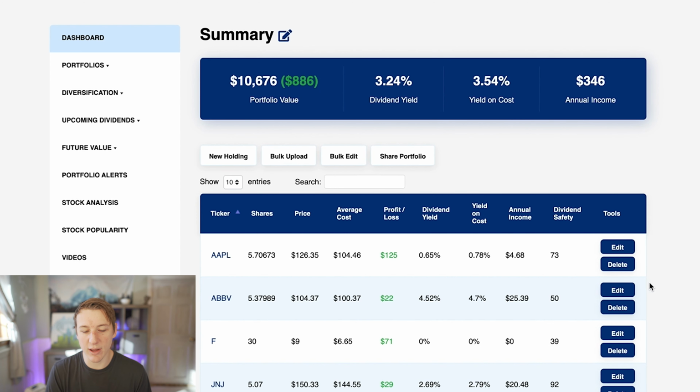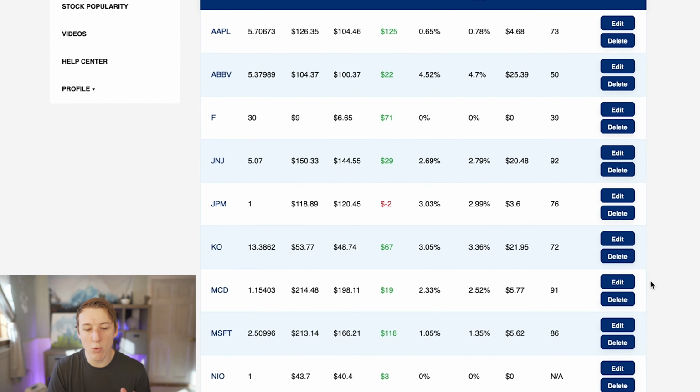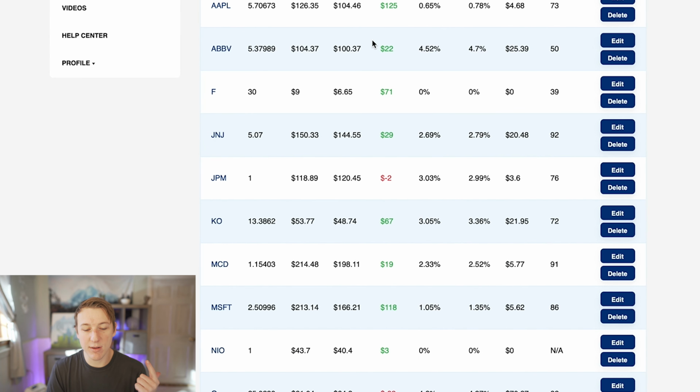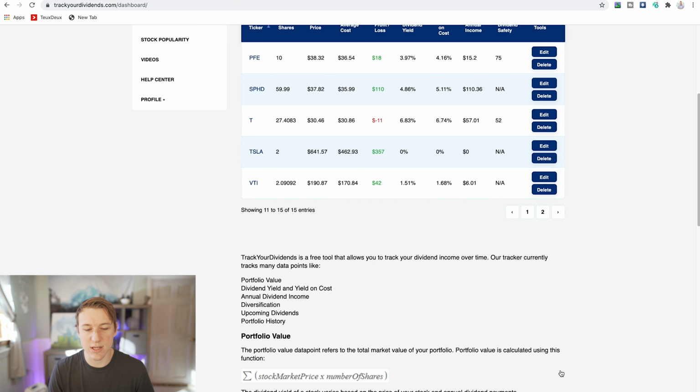Now, scrolling through, looking at some of my holdings down here, you can see these are well-known companies. I feel like most, if not all of these companies, you're already gonna know. Apple is one of them, AbbVie, Ford, Johnson & Johnson, JP Morgan, Coca-Cola, McDonald's, Microsoft, like all of these are really well-known companies. They have solid financial backings. And if I go to the second page here, you're gonna see even more.